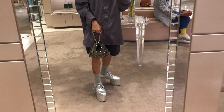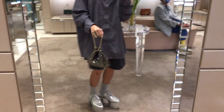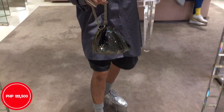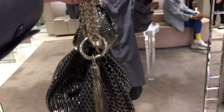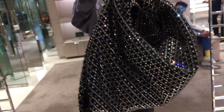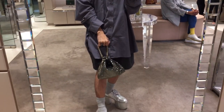Very sparkly. OMG! Oh my god, look at the sparkles. Oh wow, how much of this? 108 suede leather with really sort of. That's why it's so sparkly. Oh my god, it's sparkle. And I have to be honest, it's better than Prada.